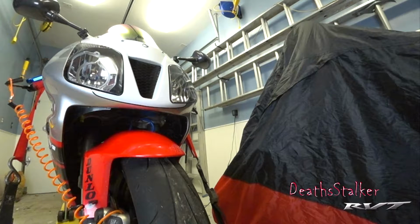Everybody, DeathsStalker here. For the last 2.5 years I've been running LED headlights on my RC51, and I thought I'd talk a little bit about them and how well they've been working.